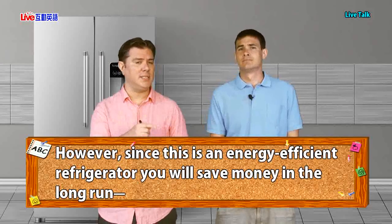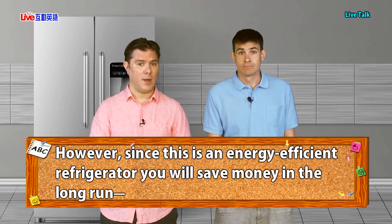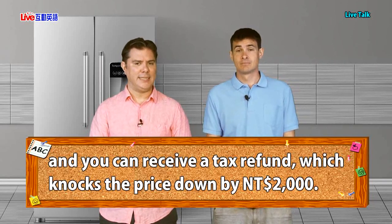However, the clerk continues. So he's kind of told her some of the bad things about it, but then he continues. However, since this is an energy-efficient refrigerator, you will save money in the long run. And you can receive a tax refund, which knocks the price down by 2,000 NT. So this kind of balances out the bad news by saying this refrigerator works really well. It'll save you money on electricity and power. And because it is good on saving electricity, you'll even get some money back from the government. We'll find out more about that, but first let's talk about this word efficient.